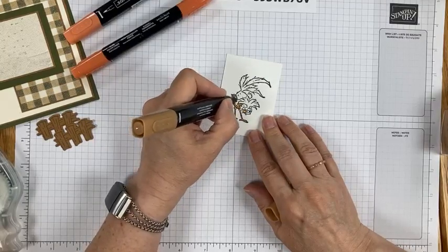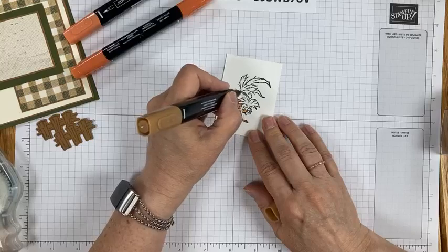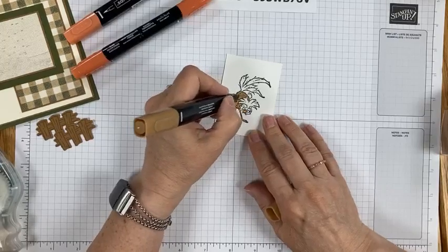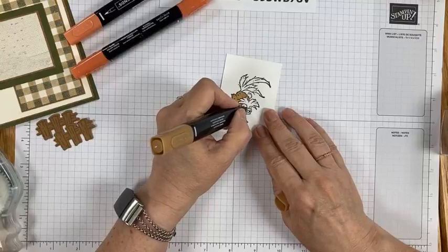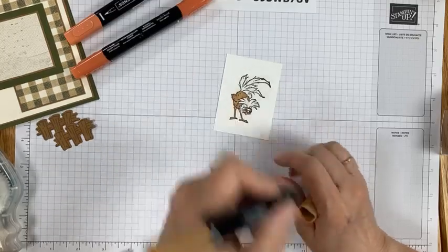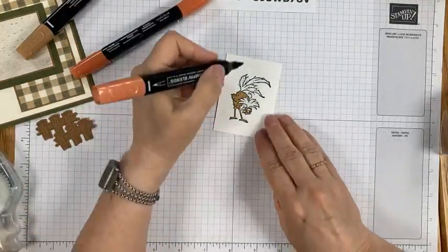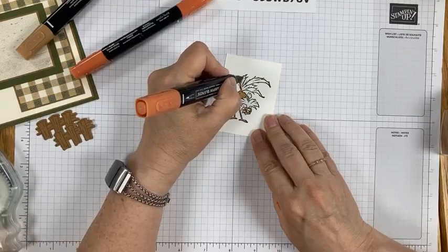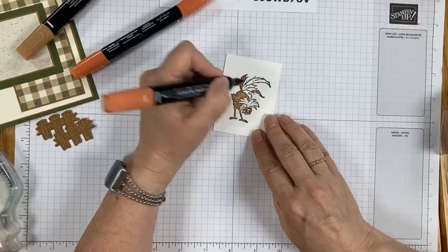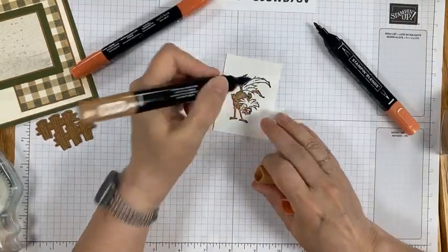And again, you know that the Stampin' Blends are two-ended. They have a bullet and a brush end. I tend to color more with the bullet end. I can get a little more precise in areas I want to, but you can use either side. Oops, and then I also want his head right here in that same color. And then I'm using light Cajun Craze, and I'm going to color his tail feathers with that. Oops, I forgot his little wing right here.